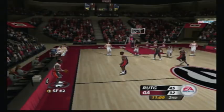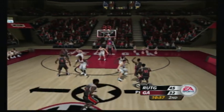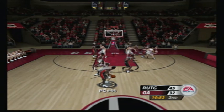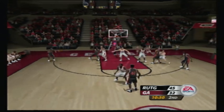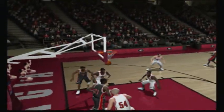Trying to execute on the inbounds. He takes the shot from the baseline. Do they need a timeout here? Yeah, their poise is beginning to fade.